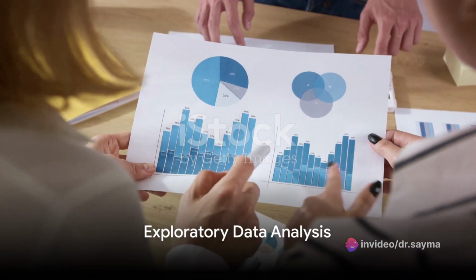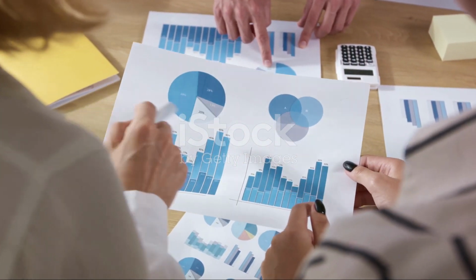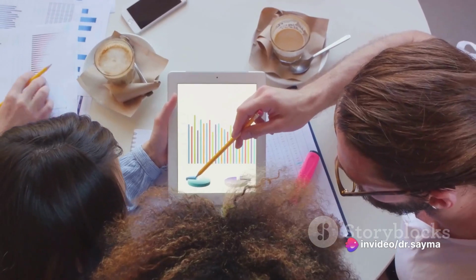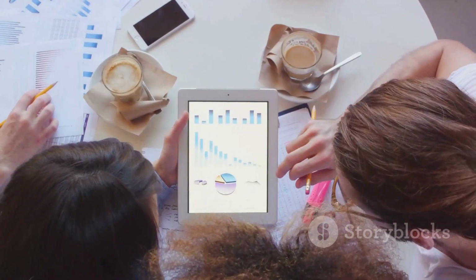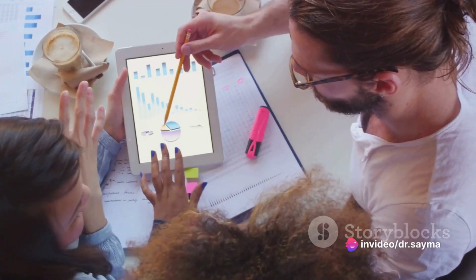Exploratory data analysis is a fundamental step in understanding your data. It's like a detective's preliminary investigation, where they gather clues and start piecing together a picture of what's happening. In the world of data analytics, exploratory data analysis, or EDA, serves a similar purpose. It's all about uncovering the main characteristics of your data, spotting any interesting outliers, and identifying patterns and relationships.